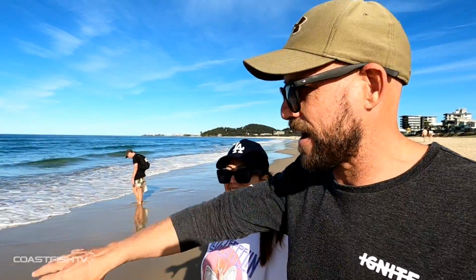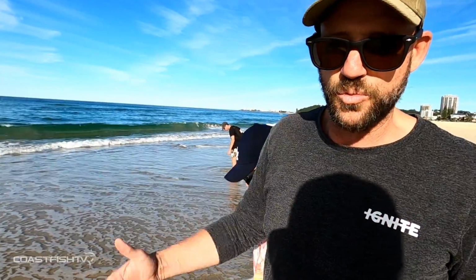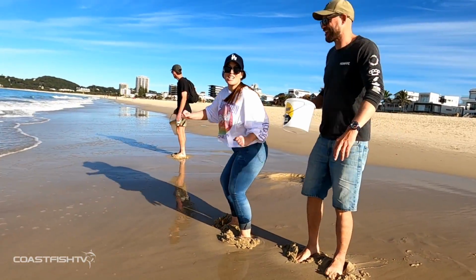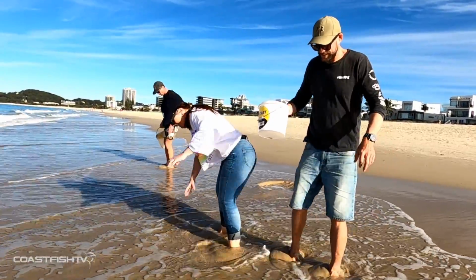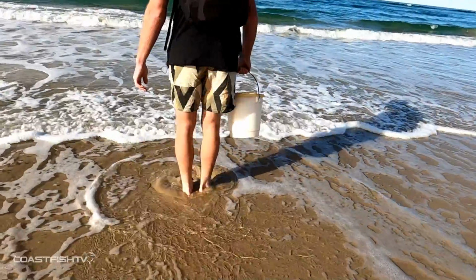Little technique is you hang on the edge of the water line. You can see where all the water's down there coming out, and as it recedes and washes out, it pulls the sand from underneath your feet. That's when you do the twist. Stick your hand in, pull them out, throw them in the bucket, and there's your bait. Gotta do the twist. That's what a pippi looks like. And they're coming straight off the beach, and not a lot of people know about them. On the Gold Coast anyway.